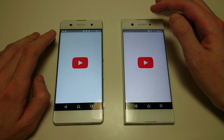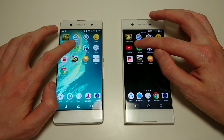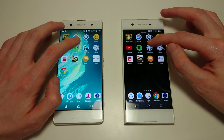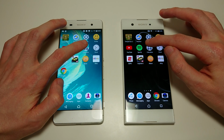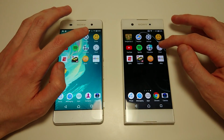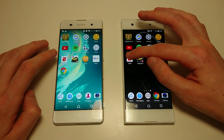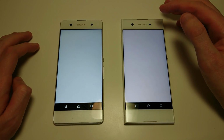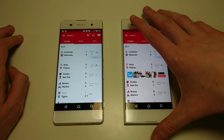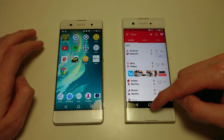YouTube next. XA1 by a few seconds. So yeah, the XA1 will definitely save you a lot of time, even for the most basic stuff like this. Let's see calculator and clock. Now usually these are always ties, just because they're so easy to open. Yeah, still a tie. Maybe time to retire these apps. Alright, ESPN next. And once again, XA1. So you guys saw there, fully loaded, even the ad before the XA loaded up anything.